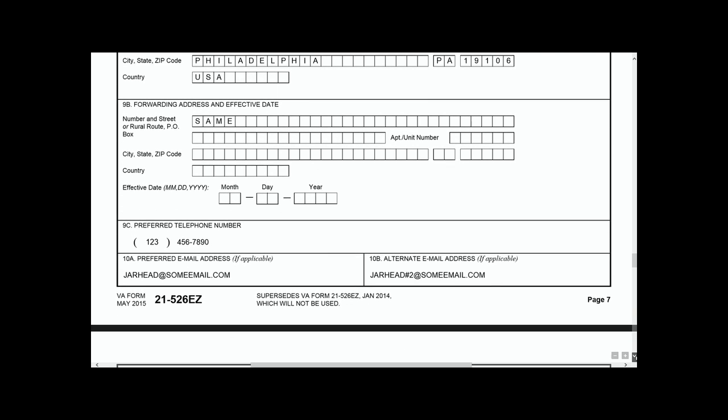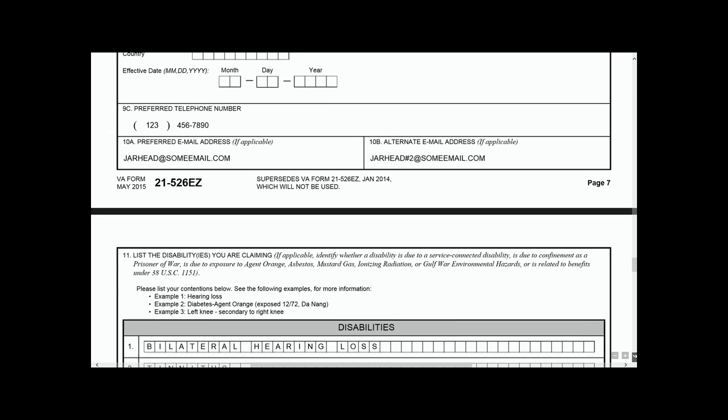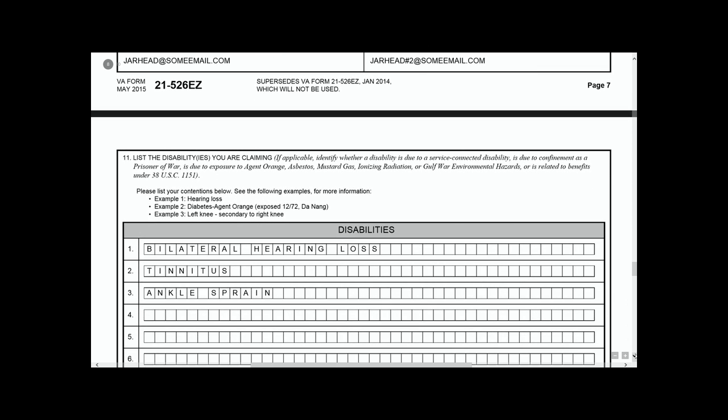9C is the preferred telephone number, preferred email, and Mr. Jarhead has also submitted a secondary email address. As we go down here, you might ask yourself, why are they providing so much information? Because contacting the veteran is very important to the VA.